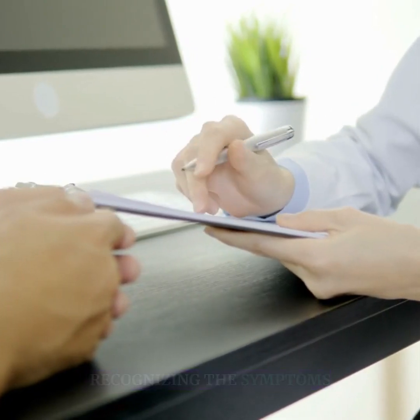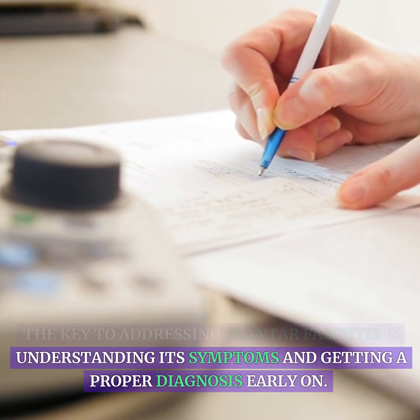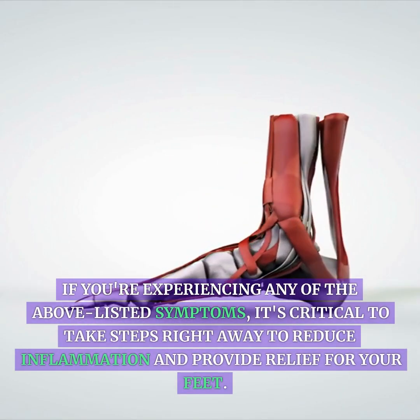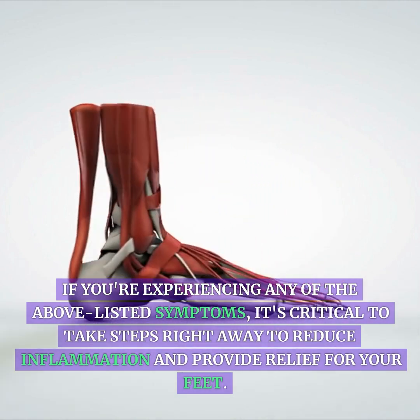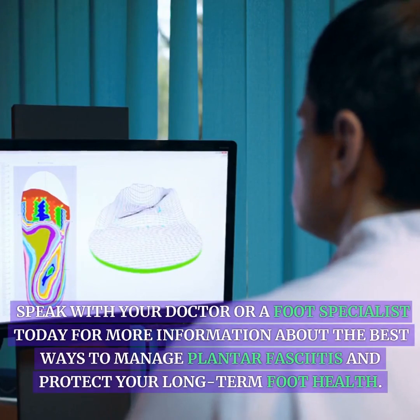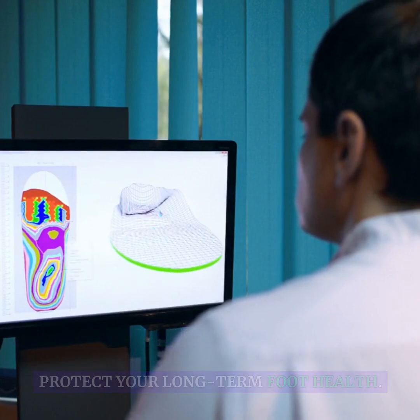Recognizing the symptoms. The key to addressing plantar fasciitis is understanding its symptoms and getting a proper diagnosis early on. If you're experiencing any of the above listed symptoms, it's critical to take steps right away to reduce inflammation and provide relief for your feet. Speak with your doctor or a foot specialist today for more information about the best ways to manage plantar fasciitis and protect your long-term foot health.